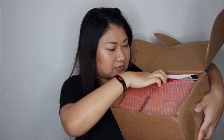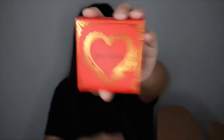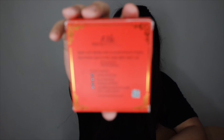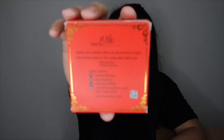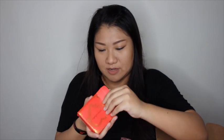Let's open. 1, 2, 3. Whoa, okay, I'm seeing something right here. Oh my god, this is the Lena Lash. Just look at that. This is one of the indie brands. This is so pretty. This is the contact and details. You guys should check out this website. If not, I'll put down the link right below. Let me open it.